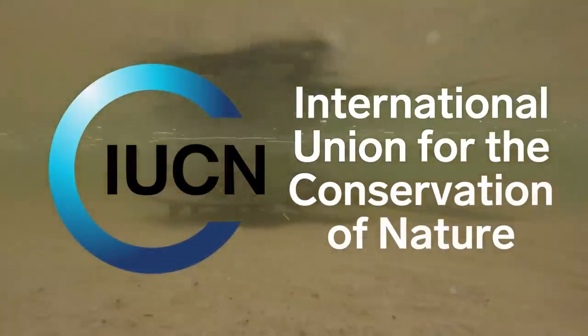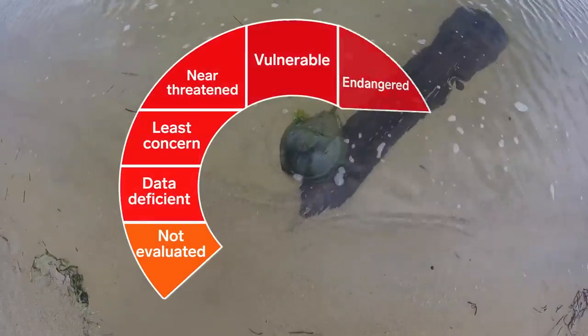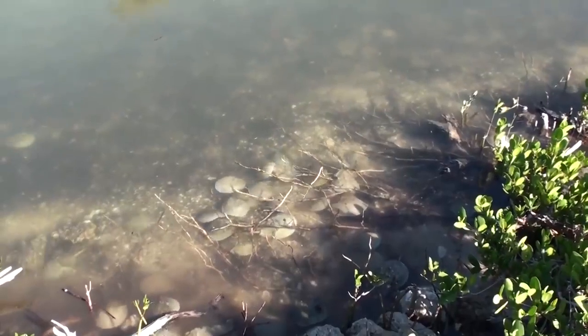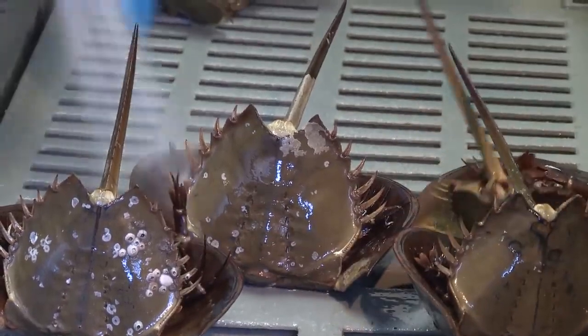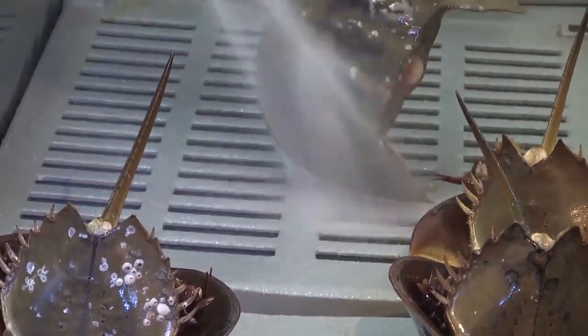In 2016, the International Union for the Conservation of Nature bumped the American horseshoe crab up to vulnerable on its red list, one step below endangered. And the US population could keep falling by as much as 30% over the next 40 years. LAL labs claim that the returned crabs eventually recover, but new evidence suggests that's not always the case.